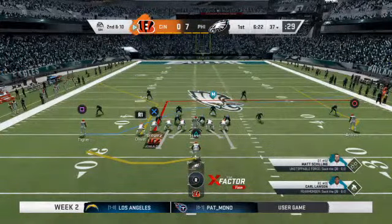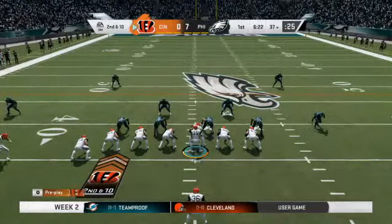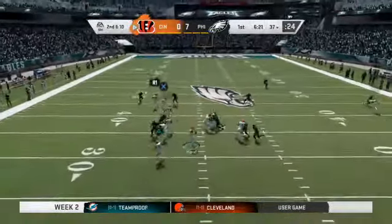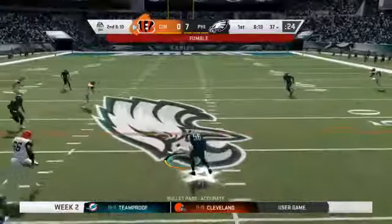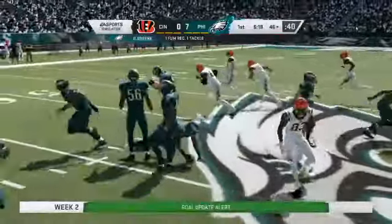Line of scrimmage, again the 37 as they line up 2nd and 10. Throwing again. Hand. And he coughed it up. And the Eagles have recovered.